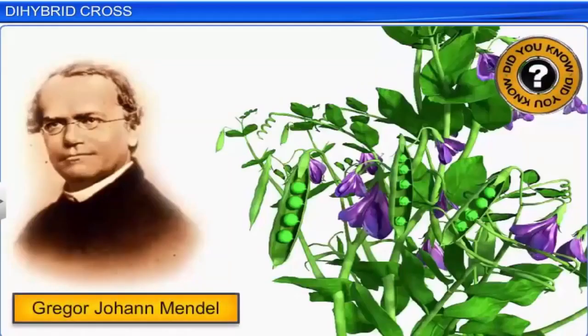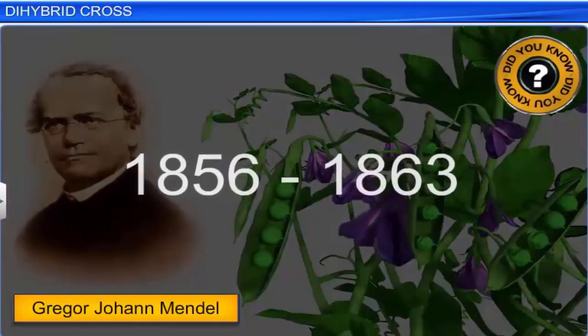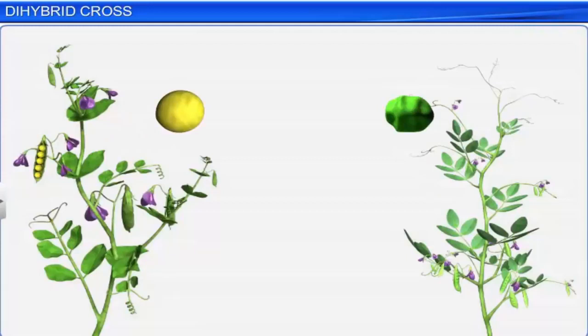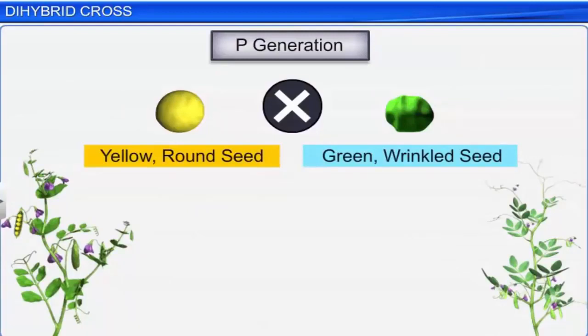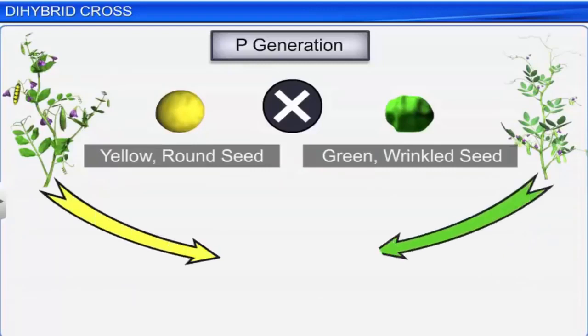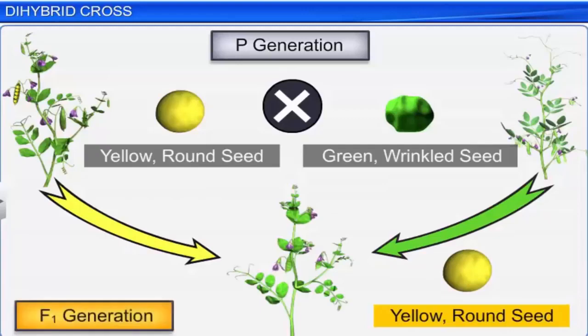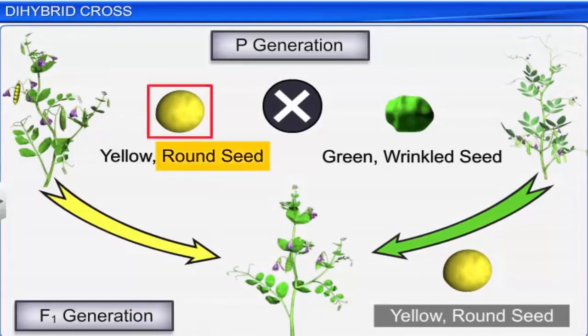Did you know that Gregor Mendel cultivated and tested about 29,000 pea plants between 1856 and 1863? One such test was the crossing of pea plants with yellow and round seeds and those with green and wrinkled seeds. As you know, such a cross between plants that differ in two traits or characters is known as a dihybrid cross. This experiment, conducted by Mendel, resulted in a pea plant that produced yellow and round seeds in the F1 generation. Here, can you guess the dominant shape and color? Obviously, the round shape is dominant over the wrinkled shape and the yellow color is dominant over green.